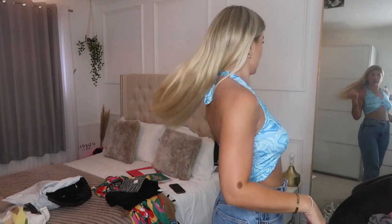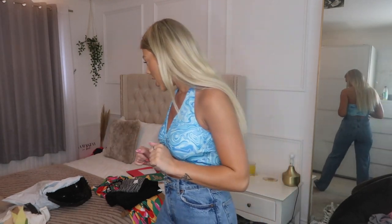So this top, stunning, love it. Halter neck, don't need a bra, which is nice. Comes like this, just tied up at the back. My only thing is I'd like it to have been a little bit boopy-er, but sometimes you don't have to always get the kids out. Sometimes just let them be, you know? Really like this. I picked this up in a small. I also picked the other top up in a small for reference.